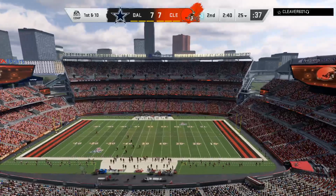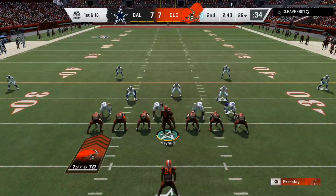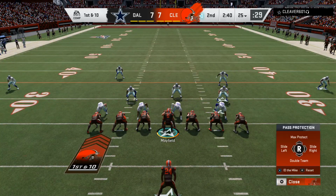Nah, pick that. The Cleveland offense ready to go. They've shown precious little here offensively thus far as they try again with a first down now.